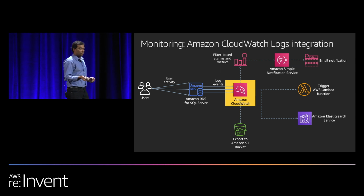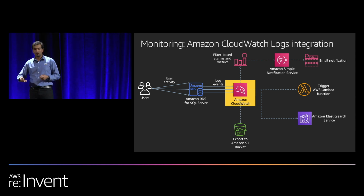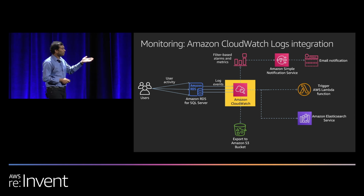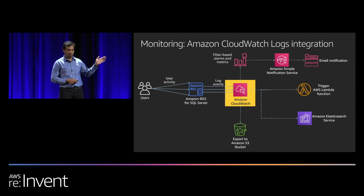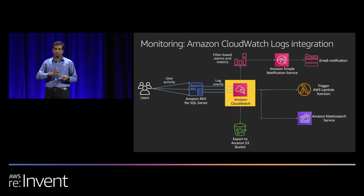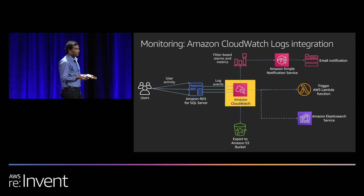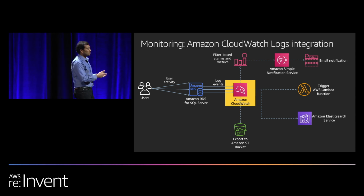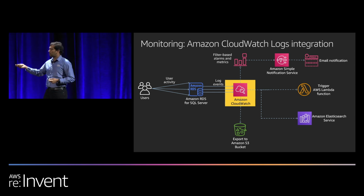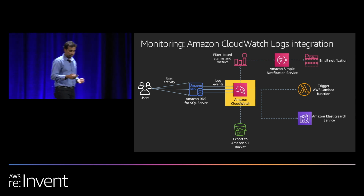The other thing that you can do from CloudWatch is you can export your error logs and agent logs to S3 for archival. You can also stream CloudWatch log events to AWS Lambda. You filter on some phrases and you stream that to Lambda. And once in Lambda, it's essentially serverless code, right? So you can consume these events and do whatever you want with that. And we also can stream to Amazon Elasticsearch Service, which is our managed Memcached and Redis.